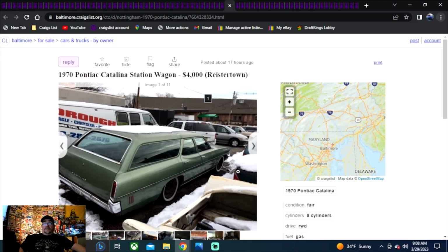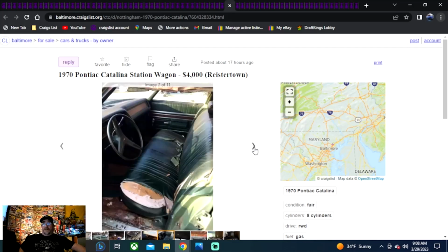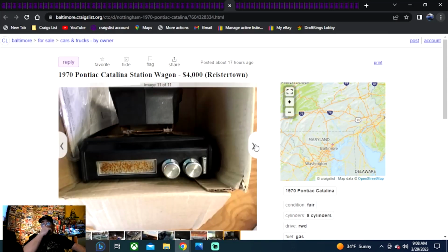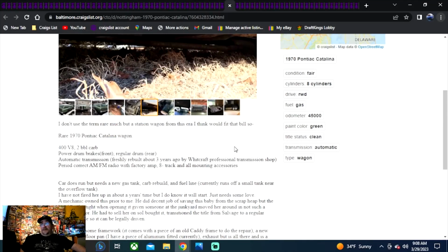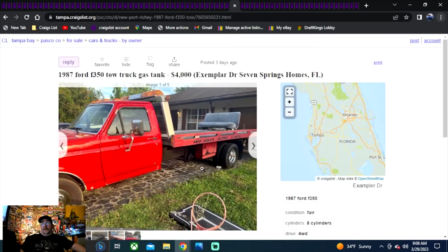So, about 17 hours ago, they posted this one. 1970 Pontiac Catalina station wagon, $4,000. I'm digging the old Batmobile. Got a rusted out frame on it, though. So, I myself would pass the rusty frame on this. If you're looking for parts, $4,000's a lot to give. But I would pass. That's me. If you want to do some kind of redneck shit and weld up a bunch of plates in there and call it good, there you go.